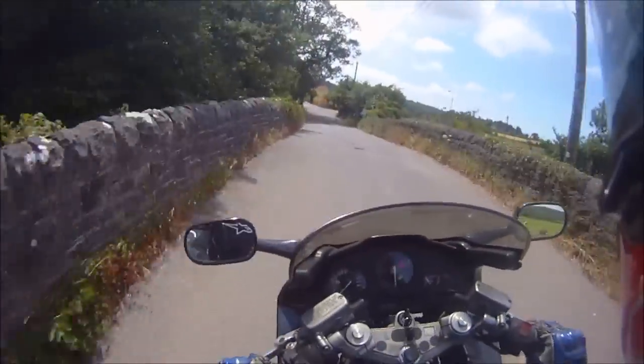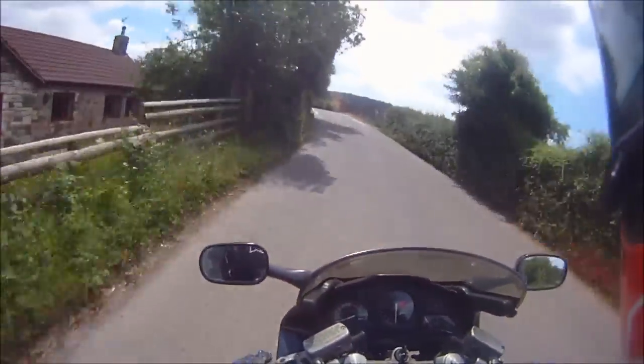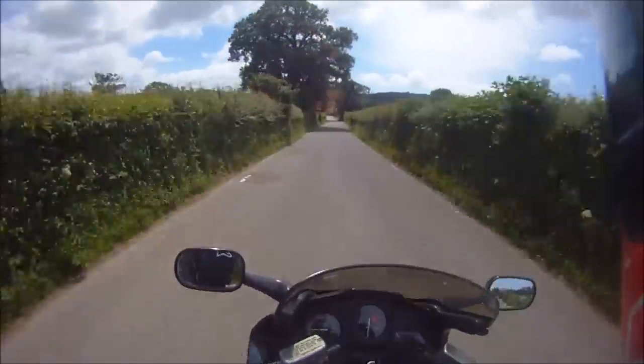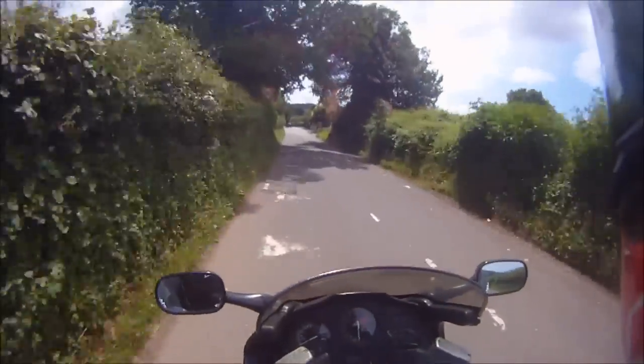The exhaust on this one isn't standard. It's a MIG pipe, but it's not loud enough. It needs to be louder. It needs to unleash that V4 noise. But other than that, for 600 quid, I can't really complain.